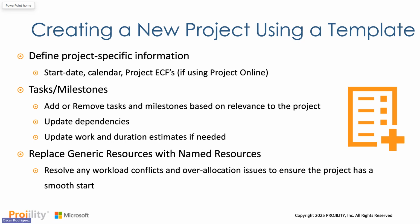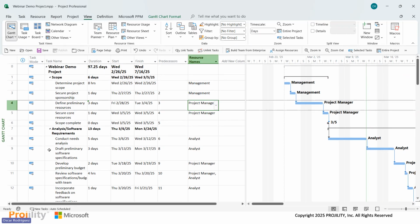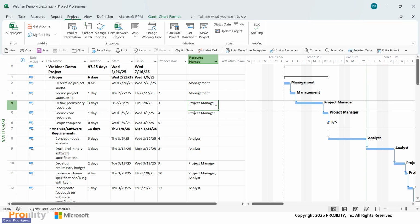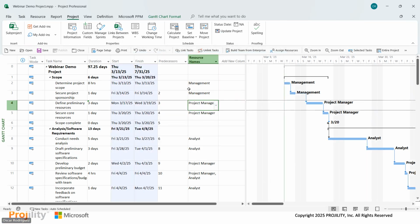So I'm going to go back to project real quick. Let's assume that this is the project I'm ready to start with. If I click on the project tab, it'll open the project ribbon. You can see project information here. So here I can set up the start date. In this case, let's say I want it to start today. So I'm setting up the date there, it would be March 13th. I click enter, that automatically modifies the rest of the dates starting from today, Thursday, March 13th.